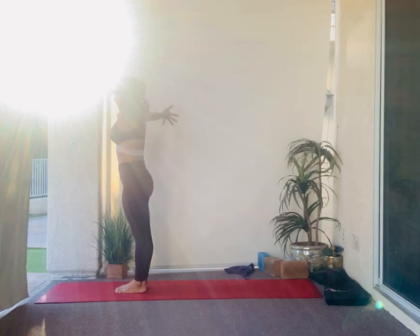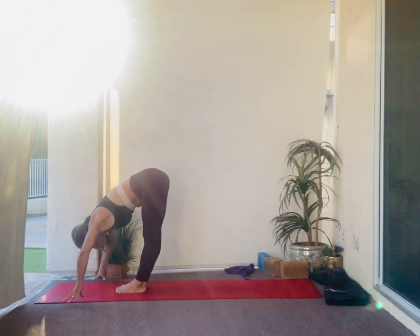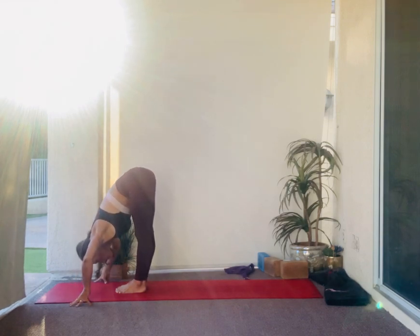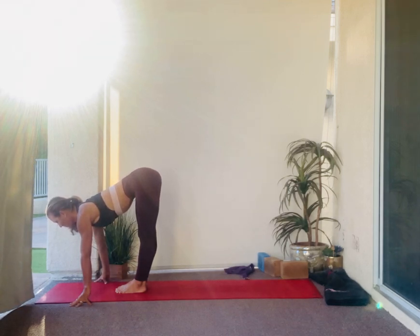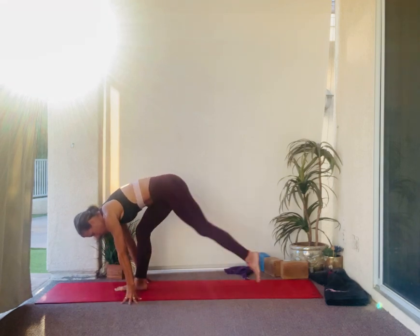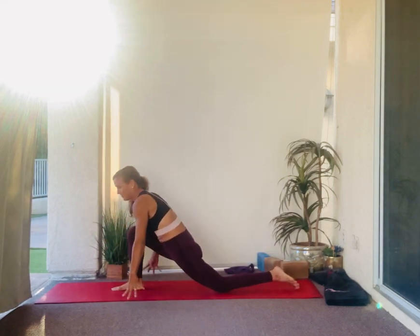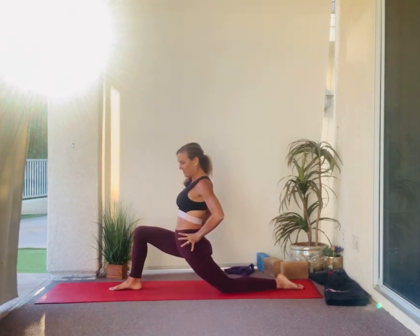Inhale, draw both arms up. Exhale, swan dive down. Inhale, halfway lift. Framing the feet, we're going to step that right leg back. Coming into beautiful low lunge. We'll start vertical, we'll come horizontal.